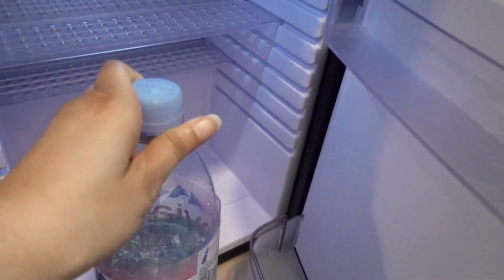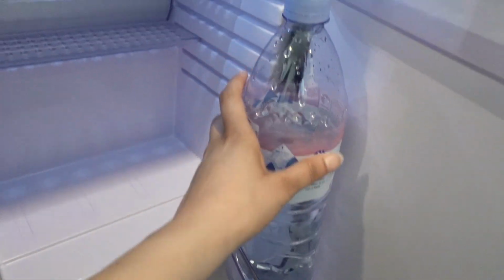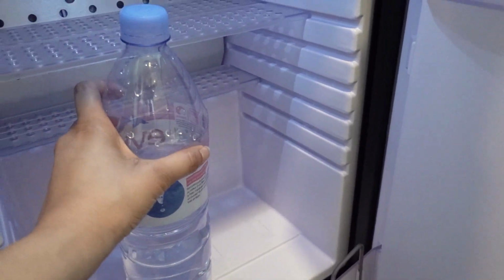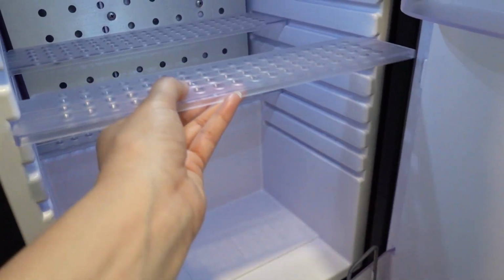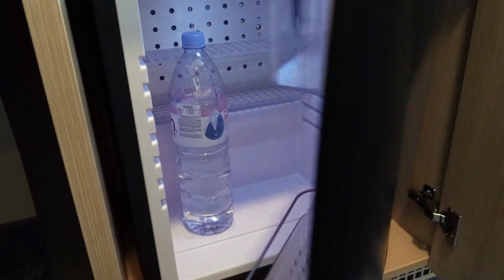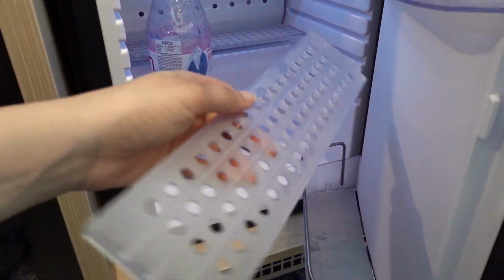This is a 1.5 liter bottle that we picked up at the convenience store. It will not fit exactly here. Oh dear, did I break this? Nope. So it won't quite fit here or here, but these trays actually slide out. So I wonder, yes, can still fit. Oh dear. I have to take both of it.